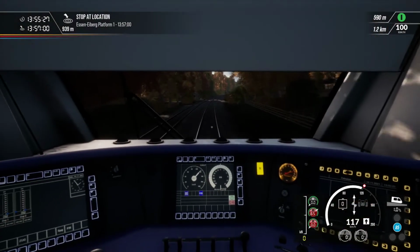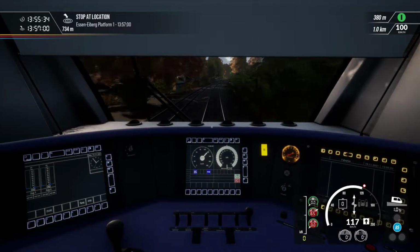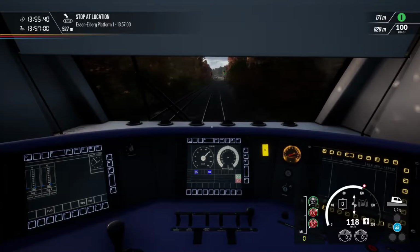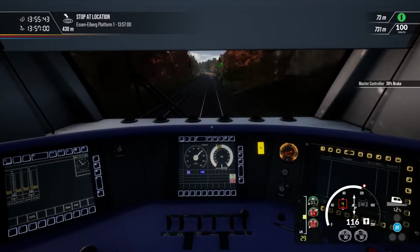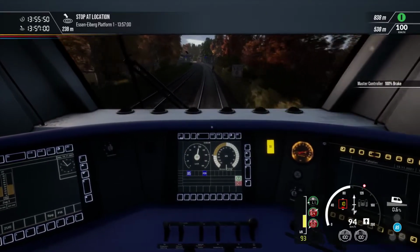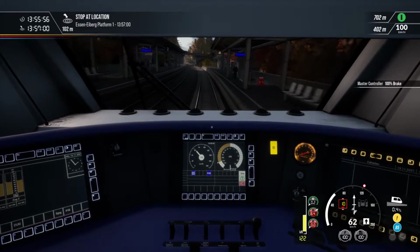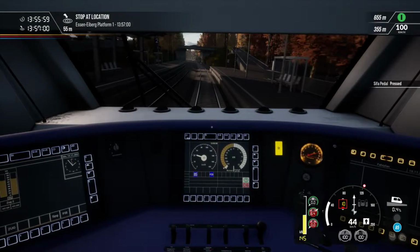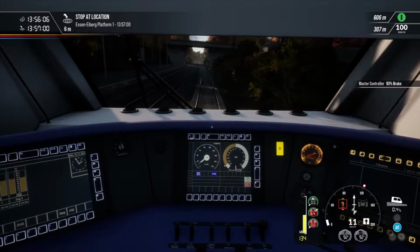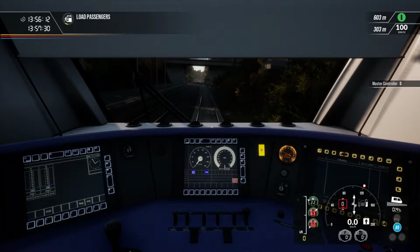We're approaching Essen-Eiberg. I'm just going to head on and apply the brakes soon. Don't need to do it yet. I think we're on time. Hopefully we are. And brake. I'm braking very harshly today. I'm not sure why. I think I just want to be on time. We're a minute early. A minute maybe that we should have lost braking. Lovely.